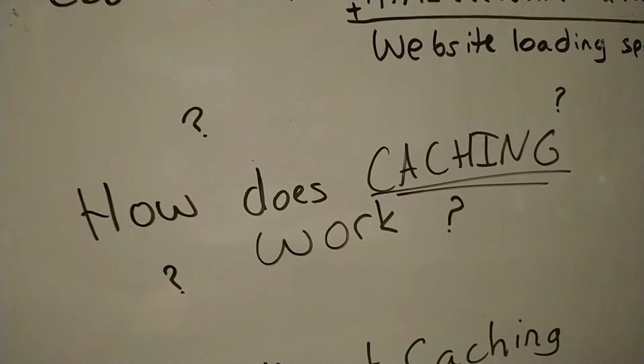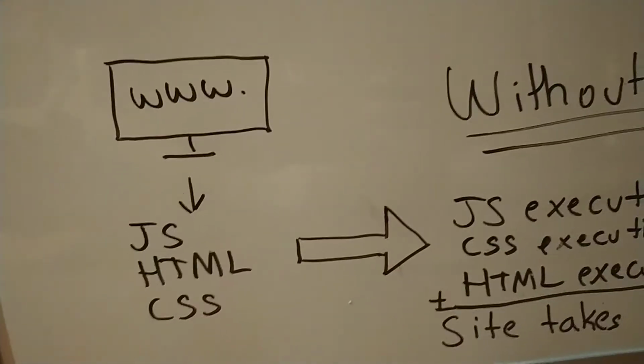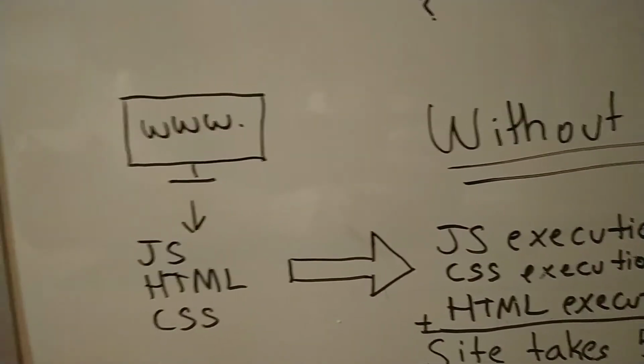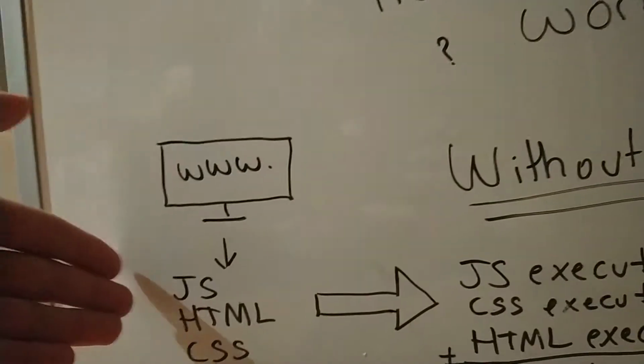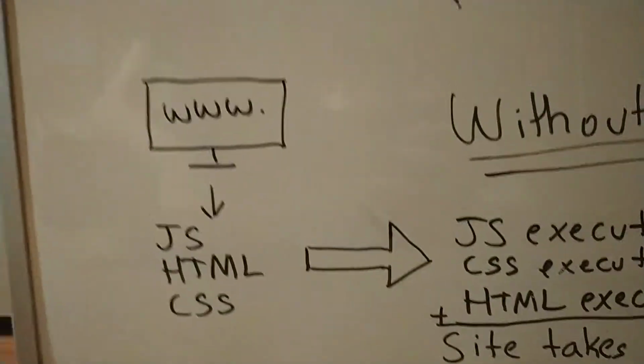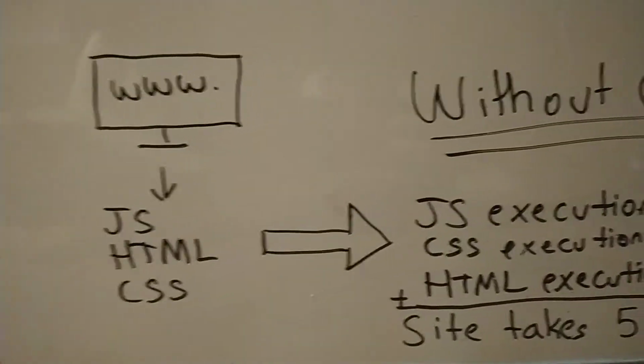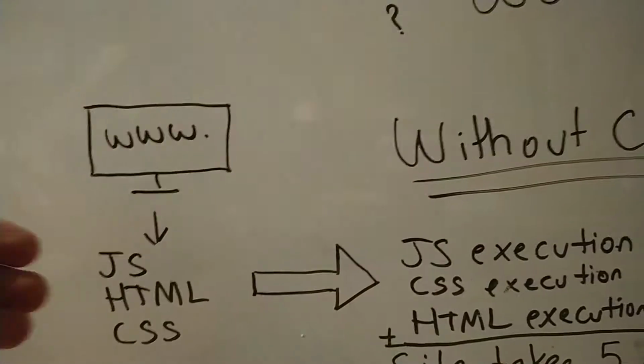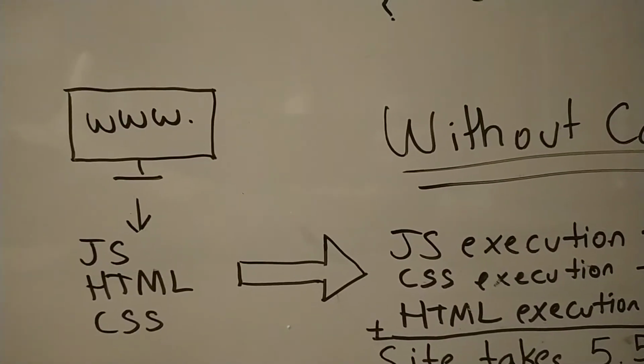What is web caching and how does it work? Every website you visit on the internet relies on certain code to present you the information that it does. In this example website that I've set up, I have JavaScript that handles most of the animations, HTML that handles most of the content of the website, such as the paragraphs and the headings, and CSS, which handles most of the styling.